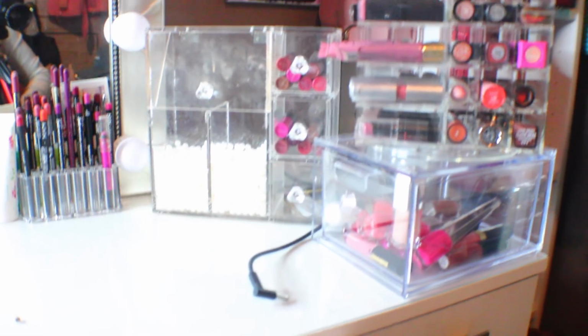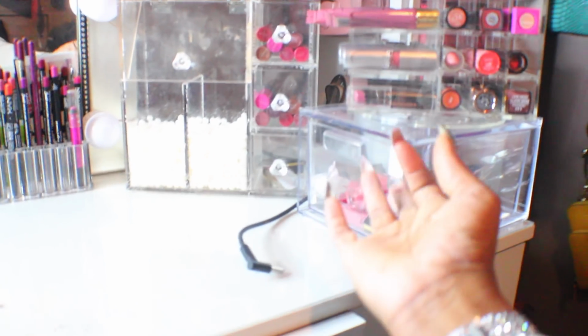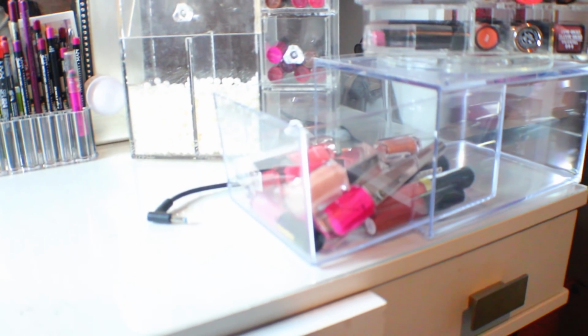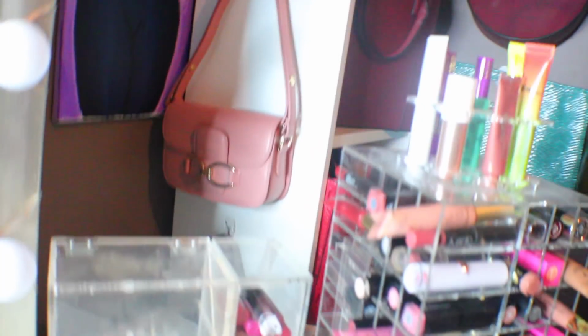Then over here, I keep my lipstick tower. And in this little drawer, I just keep all of my lip glosses. I'm not a really big fan of lip glosses. I'm really just starting to get into lip glosses. I'm more of a lipstick type of girl. So I do have this lipstick tower.